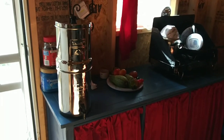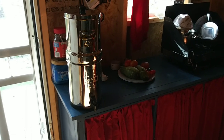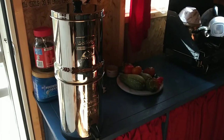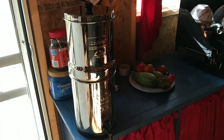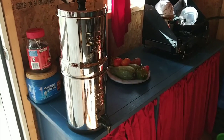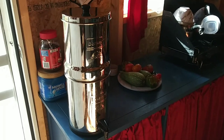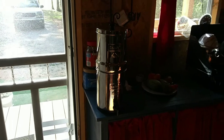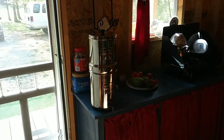And it's got 2 black filters in it. I primed them yesterday. It will filter up to 6,000 gallons of water. It removes 99.99% of all toxins, bacteria, viruses, bad chemicals, bad metals, bad minerals, all the stuff that you don't want in your water. It takes it right out. So just look at that. I wish the sun was better coming in. Oops, I've got dishes to do.